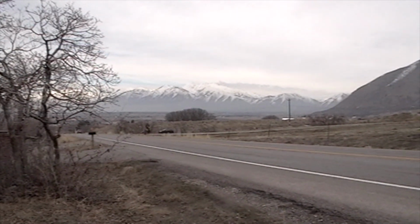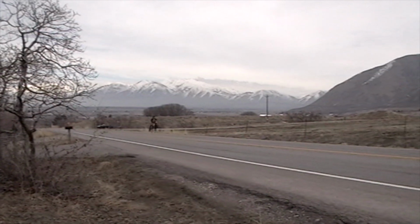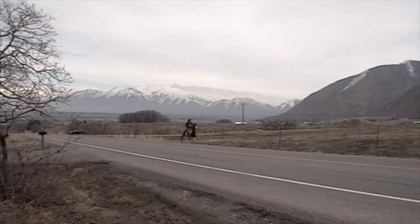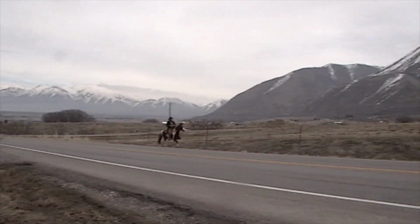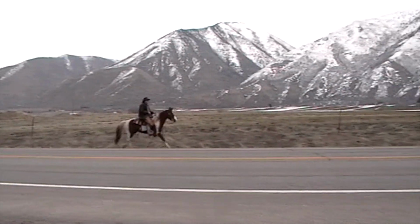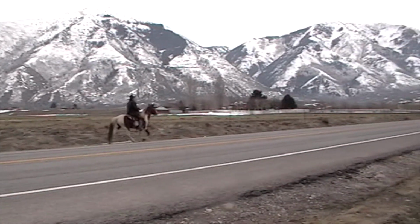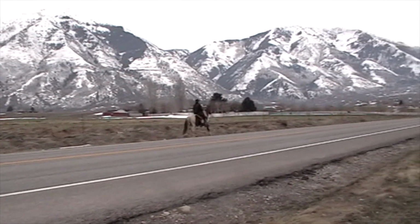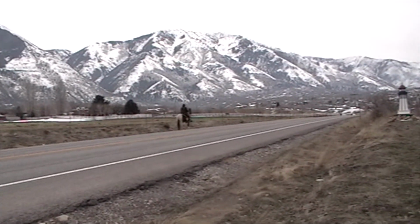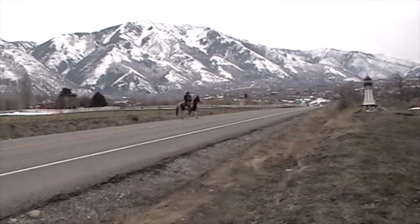This is me out on the road. My wife taking the video of me coming past. And you can hear his gait. I'll shut up for a second. You can see how smooth he is. And he will keep up that gait somewhere around 5 to 6 miles per hour for miles and miles and miles. I've put more than 100 miles on him in the past month, and he's actually in pretty good condition right now.